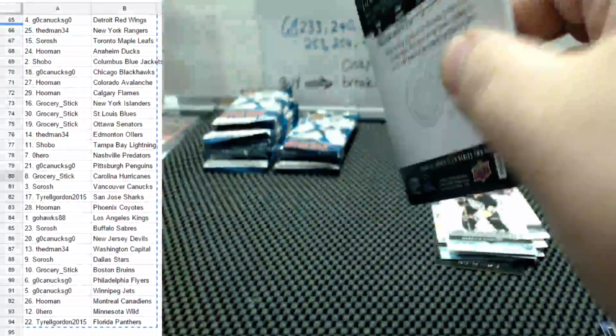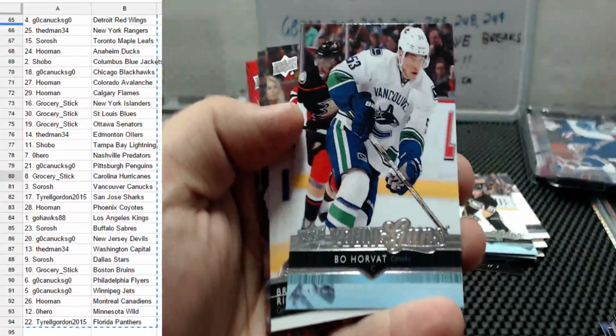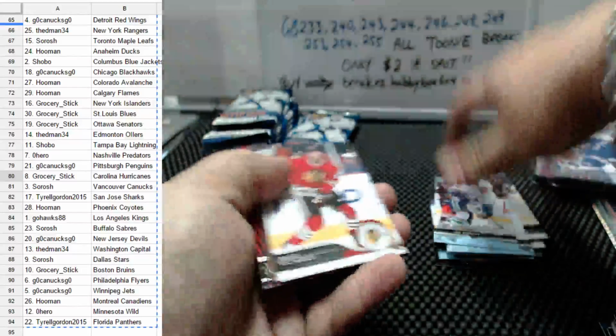Same as last time, two base packs to start. And Young Guns, nice! For the Vancouver Canucks, Young Guns of Bo Horvat. That is a good hit from a tin for sure.